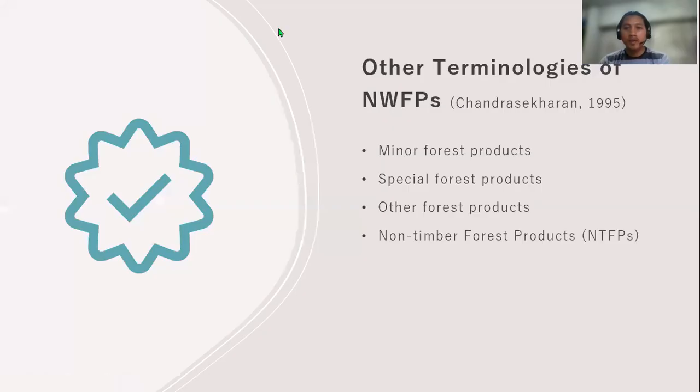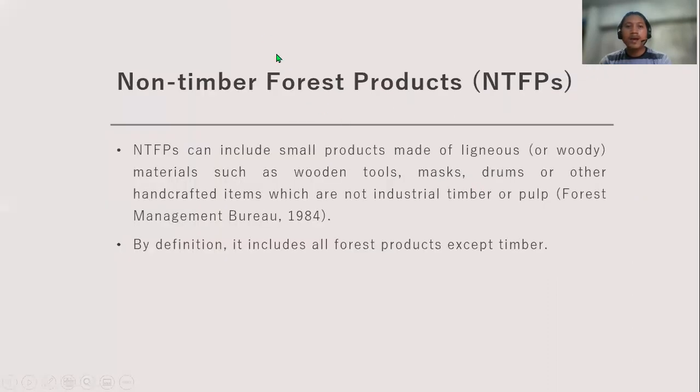So we have here the other terminologies of non-wood forest products based on the definition we got earlier. So there are minor forest products, special forest products, other forest products, and non-timber forest products. So these are similar.